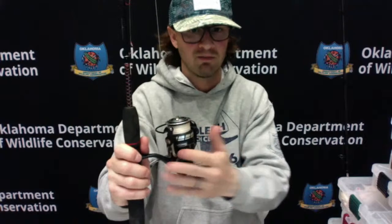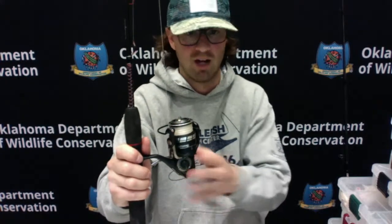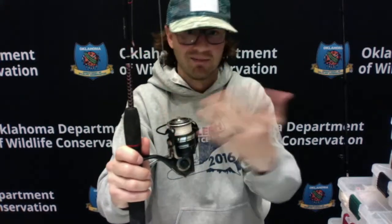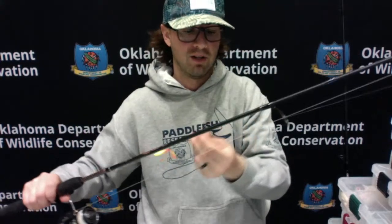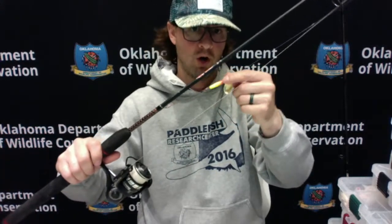But I also run a very cheap setup, just a Walmart Ugly Stick. This is a 6-foot medium Ugly Stick, nothing fancy. Got just an Abu Garcia Black Max, which is one of the medium lower end reels, so not a super expensive reel. I got 10-pound braided line on it attached to just the 14-pound pre-packaged harness crawler and a 1/2 ounce weight.